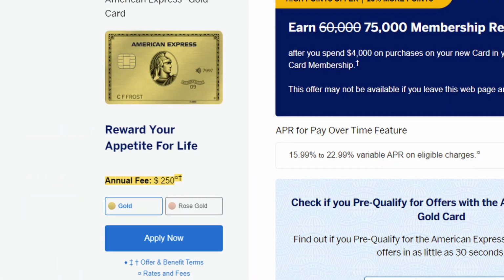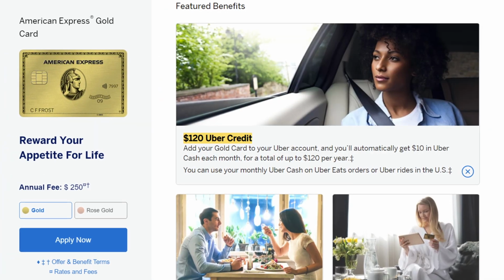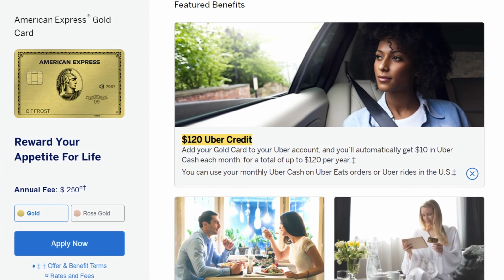And we'll start with the American Express Gold card that comes in either the regular gold or the rose gold colors. This is a card that has a $250 annual fee, which is pretty high for a mid-tier card, but does have two major credits that help bring that down. The first of which is a $120 Uber credit spread throughout the year, so $10 a month, and can be used for both Uber and Uber Eats.